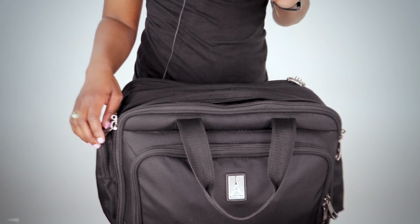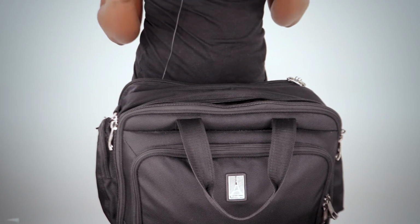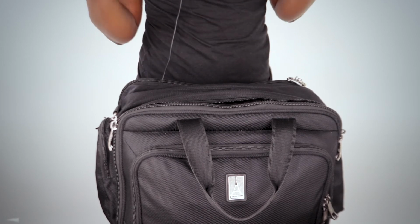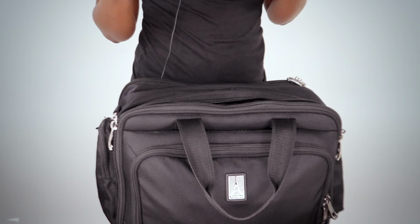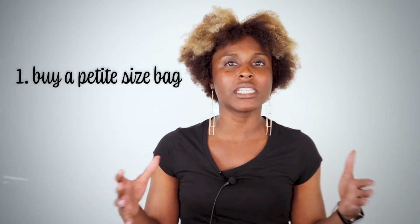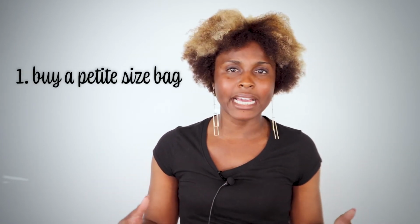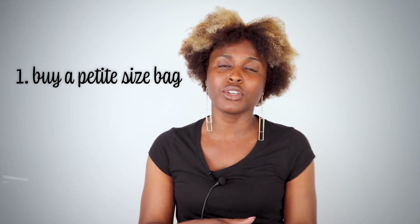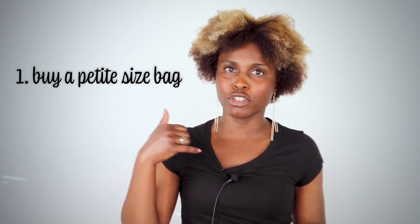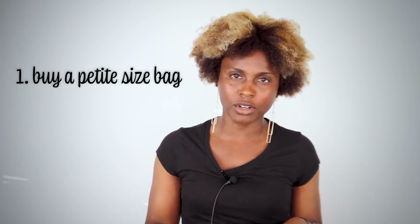And then the third thing to do is when you're placing your items in your bag, such as your clothes, you always want to fold your clothes in your bag because that's going to increase space in your bag. So the method I just showed you guys, it's really simple and easy. The first and most important tip, of course, is to buy a petite size bag. A duffel bag that's easy to carry. You can carry it on your arm and it's easy to transport throughout the airport. And it's lightweight for your shoulder just in case you want to carry it on your shoulder.